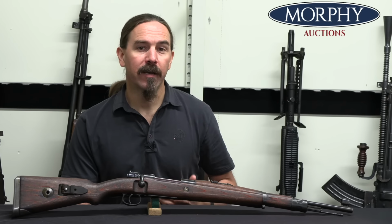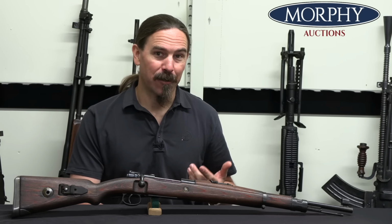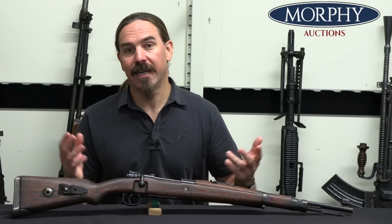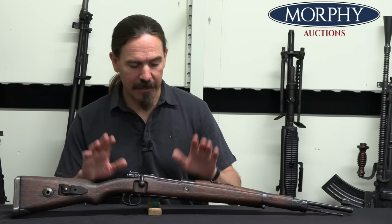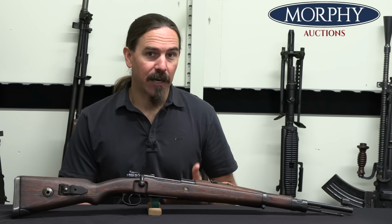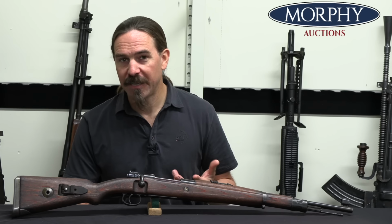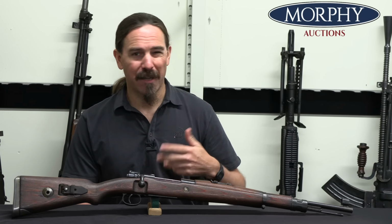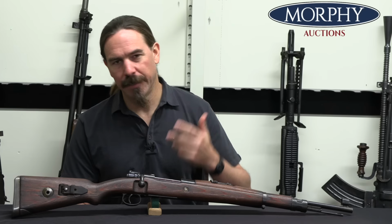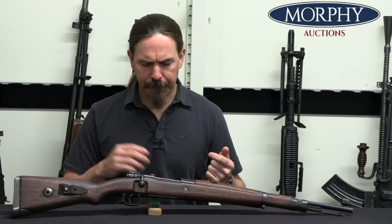The G3340 is in production from 1940 until 1942. In 1943 they start production of K98Ks, standard pattern rifles, and that's when this production ends. Grand total of about 130,000 of these are manufactured. In 1940 they make about 50,000 of them. In 41 they make about 35,000. 42 bumps up a little bit to about 45,000. They're used for the mountain troops.